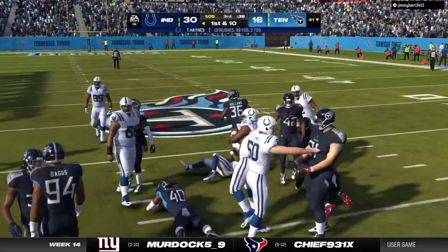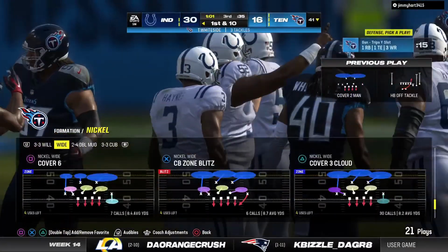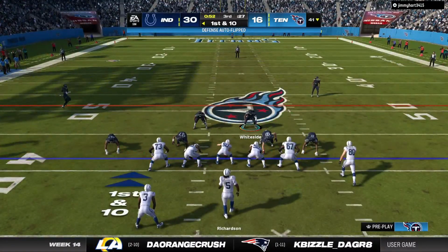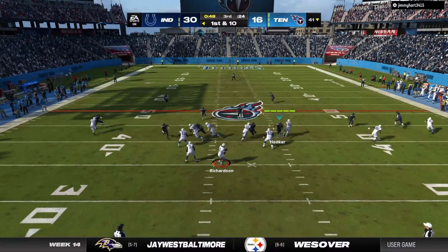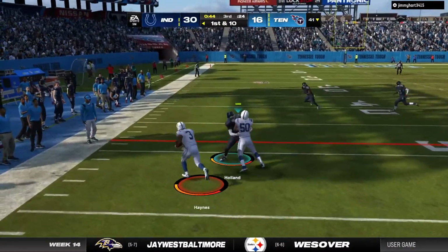And he will have 1st down yardage as he's brought down at the 41. The drive stays alive, a 3rd down gain of 8. Under a minute to go in this 3rd quarter as they come up 1st and 10. Richardson looking to throw this. Throw left side complete. That's Haynes.